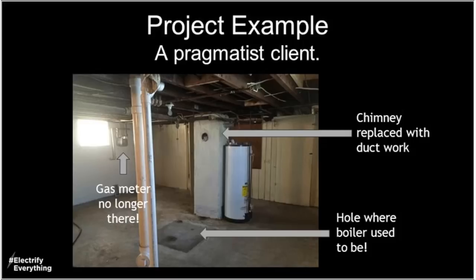So the chimney there actually got taken out because now we didn't need it anymore. And we used that hole to run ductwork for the second floor, which was great. And then on the left, you can see the gas meter that's not there anymore.